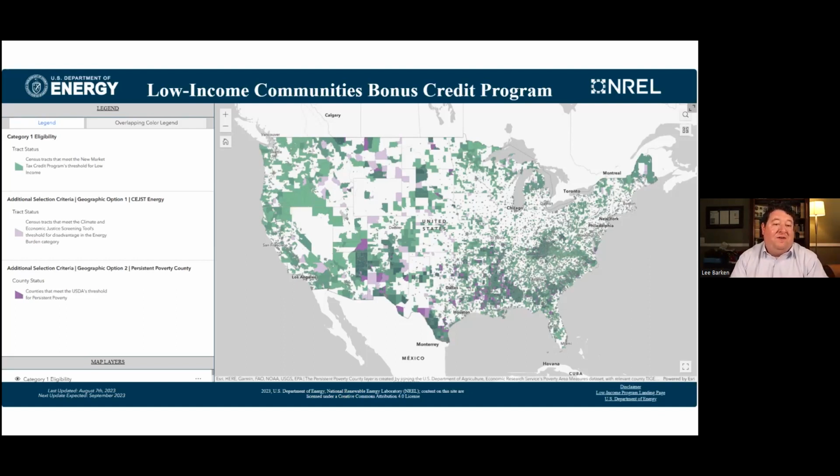And we have found, just in practice, a lot of nonprofit projects that don't think they're eligible, on the concept of an income basis, but they actually are, because it's based on their geography. So do check this, even if you don't think you're eligible. And one little tidbit I just want to point out when you're doing this is to look at the legend. It's this green area that you're looking for. The purple is something different.